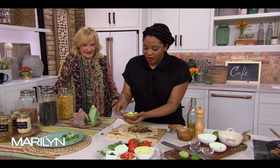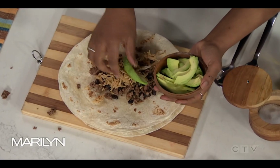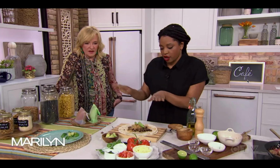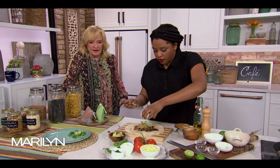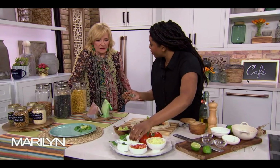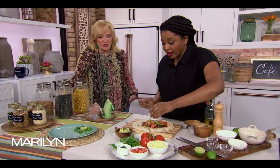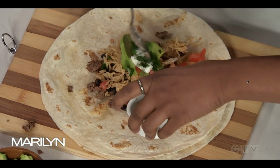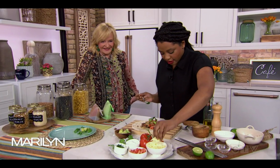So then we're going to add a little bit of avocado. Again, if you're feeling particularly short on dough that week, leave the avocado out. You don't need it. Tomato. Terrific. Now there's cilantro. I'm going to leave it out, Marilyn, because I know you hate it. But no, it's okay, you can put it in. Okay, I'm going to live my truth for you. And then cheese.